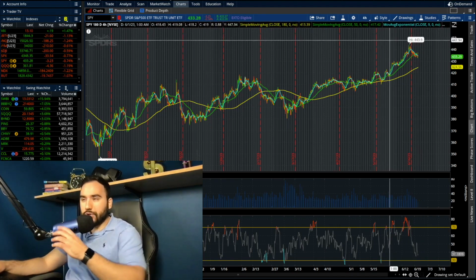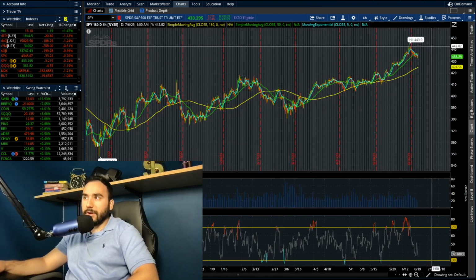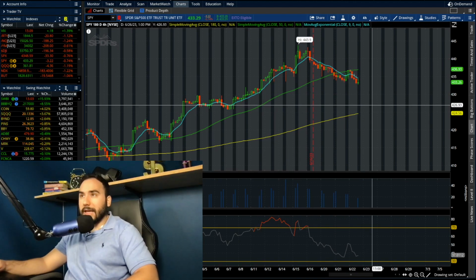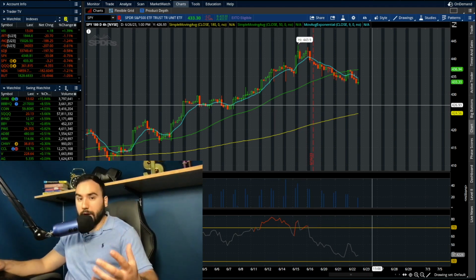And here on the 4-hour chart, we are now falling under the 50 moving average, and we do have a little bit of a head and shoulders here on SPY. You guys see that, which if it completes, we could get down to maybe 430, 425 potentially, which is actually right by the 180 SMA. That'd be a healthy pullback here on the 4-hour chart, at least in my opinion.